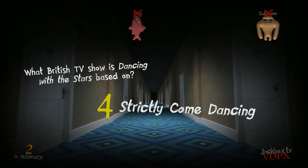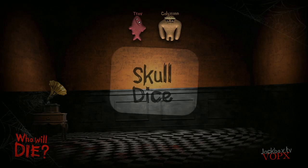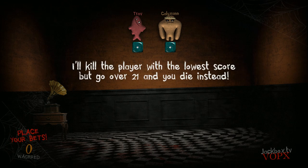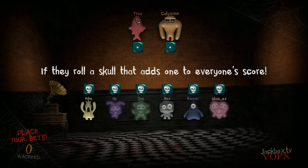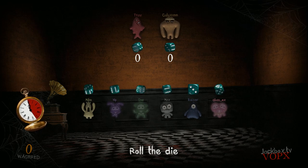Come with me. Let's play with spooky dice. Roll as much as you want to add to your score. I'll kill the player with the lowest score. But go over 21 and you die instead. And don't forget, if they roll a skull, that adds one to everyone's score. Clack. It's kind of spooky to see skulls on dice.